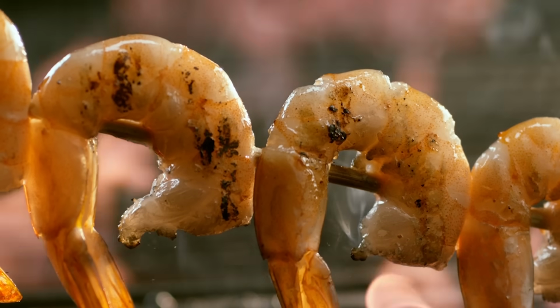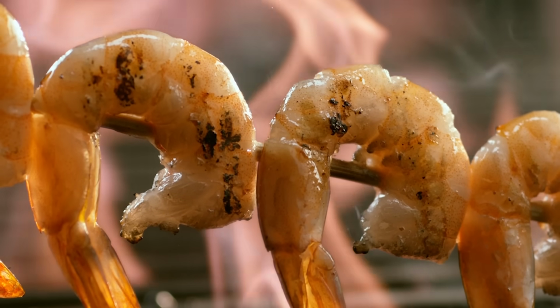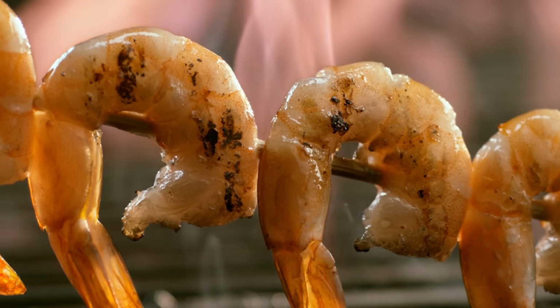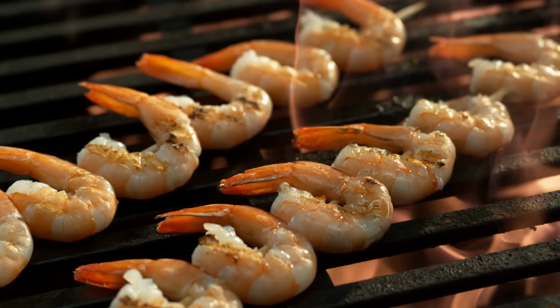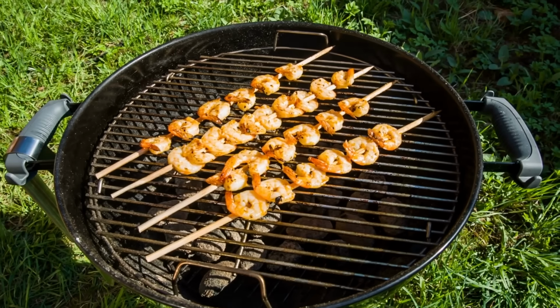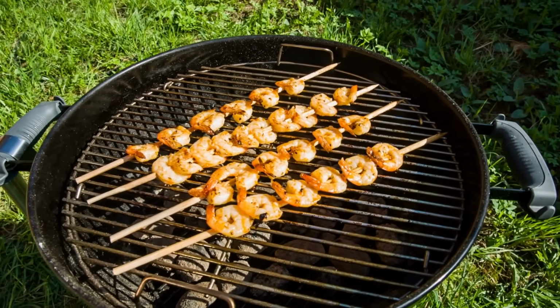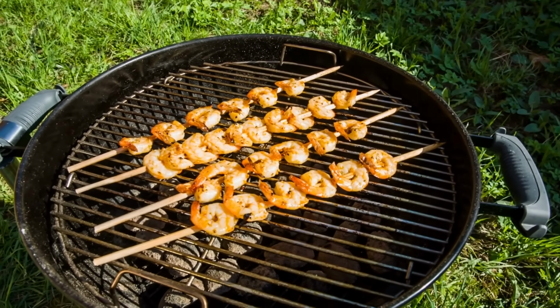Try using a skewer while you're grilling your shrimp. The skewer serves two purposes. First, it makes it easier to flip your shrimp while they're cooking. The skewer also makes for a lovely way to serve the shrimp. Using this simple cooking technique can take both the look and flavor of your grilled shrimp to the next level.